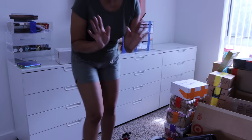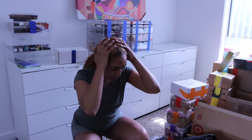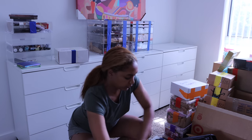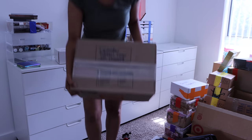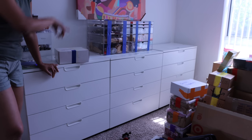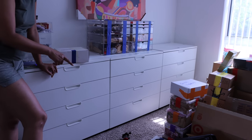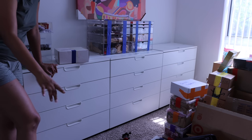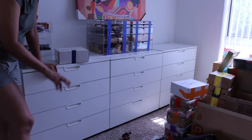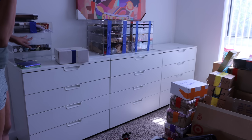All right, so the great thing about how I packed is that I labeled all my boxes with where they go. So for instance, this box says, let me show you, eyeshadow palettes large, and it says fourth drawer. So I know it goes in the fourth drawer here. So all these boxes have acrylic organizers and like palettes and pigments and single eyeshadows. So what I'm gonna do first is unpack all the ones that have the acrylic organizers in them. So I'll just speed through that and show you as I go.